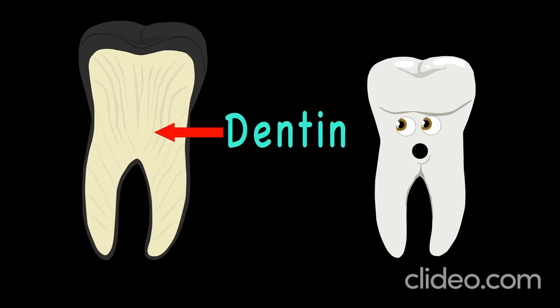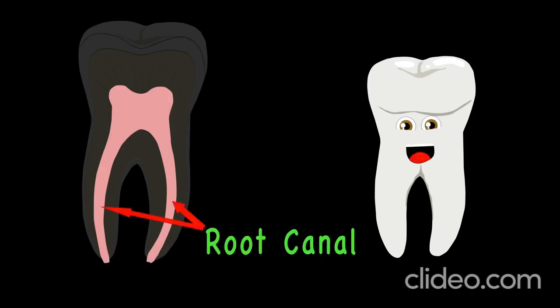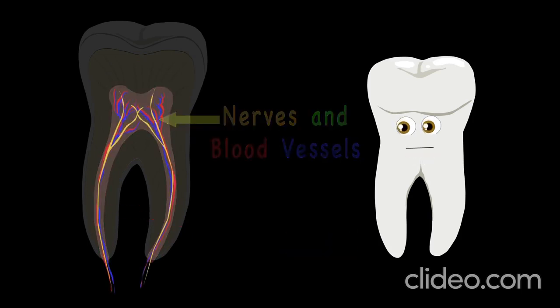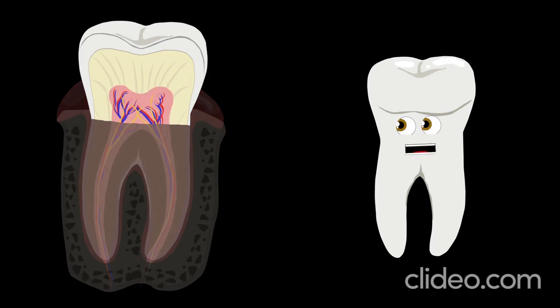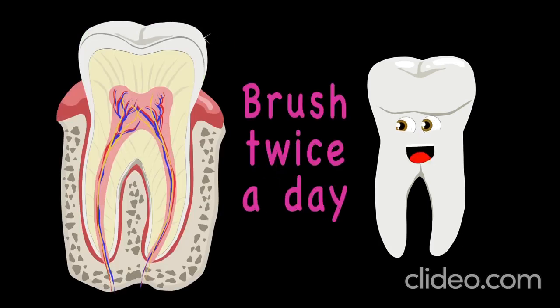It's a hard, dense, bony tissue that protects your pulp chamber. Yeah, your pulp chamber houses the important root canal. Inside the root canal are the nerves and vessels main locale. If all these top layers of your teeth do decay, the infection could be fatal, so please brush twice a day.